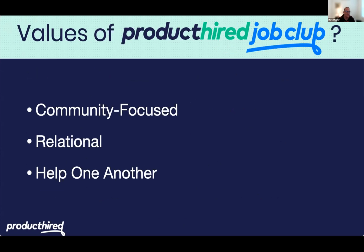So what are our values? We're community focused. We really try to be relational, and we believe in helping one another. What that means is, if you're applying for a job or you see a job that you're not interested in, tell others about it, right? Share the love. I'm a big believer that the job really is for one person, so don't feel like you're in competition. Feel like, hey, you need to find the right fit. So definitely help each other out.